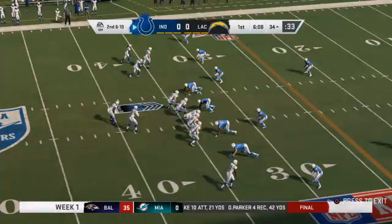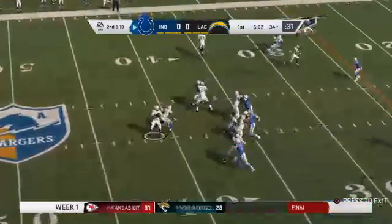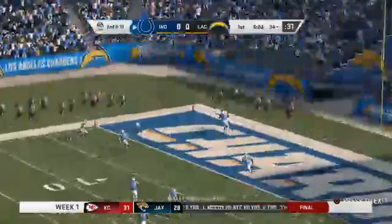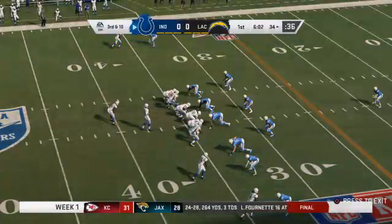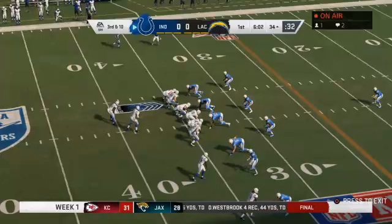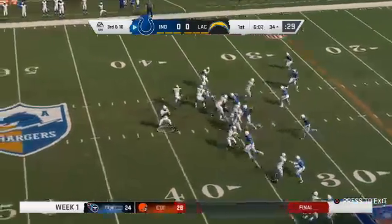From the 34, they'll come to the line on 2nd and 10. Into the air once more. It's Brissett. He's going to let this go end zone for Hilton. And he can't hang on. That's definitely going to be one he wishes he had back. Incomplete in the end zone. This offense was on the move. Now 2 straight incompletions have them looking at 3rd and 10.